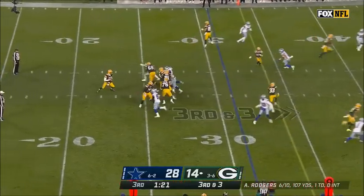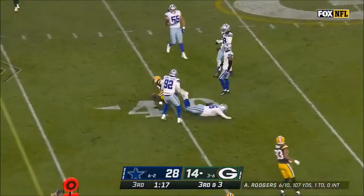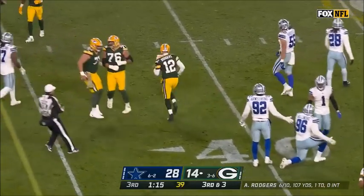Cowboys come with the blitz. Rodgers knows he has to get rid of it. Looking, going to run it, going to pick it up. Aaron Rodgers uses the legs to keep the drive going.